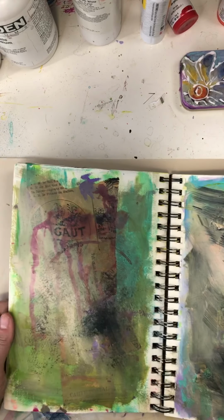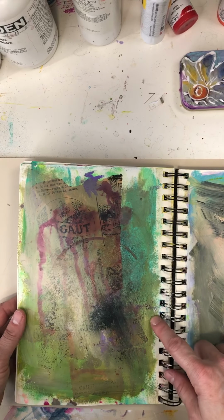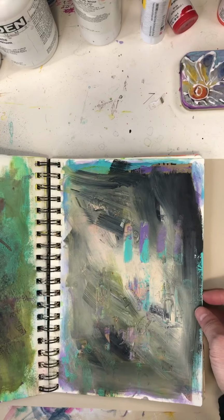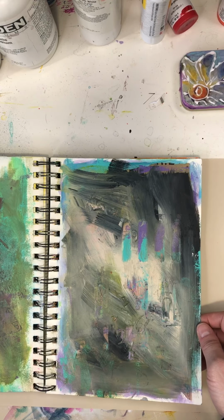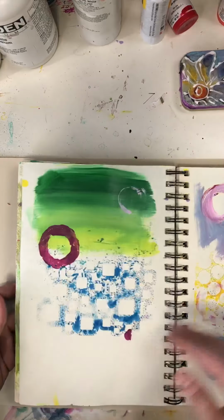Here's one. I was practicing with something, using leftover paint. I'm not going to waste my paint, and so I painted on my papers. And this will work as a great backdrop to something. I'm not sure what yet, but it'll come.